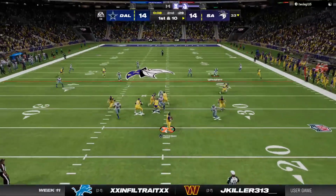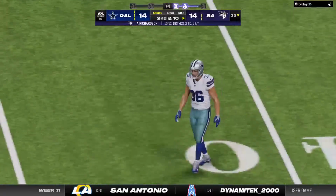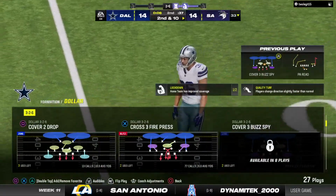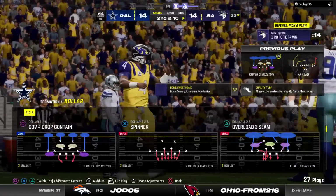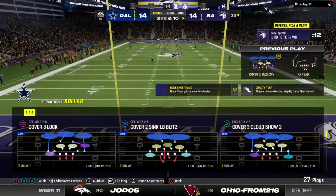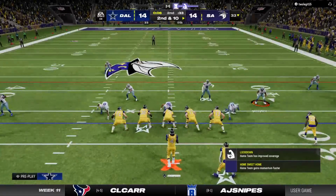They go play action with Richardson, and he takes a shot on the release as this will be incomplete. To this point, I've been impressed with the work defensively. They have not allowed a lot of receivers to run free. And there's another example, another incompletion. Here's 2nd and 10.